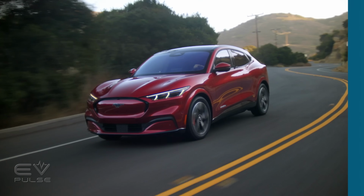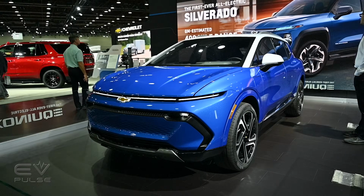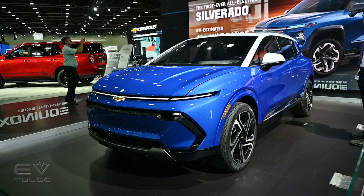Other electrics like the Ford Mustang Mach-E, Tesla Model Y, and even the upcoming Chevy Equinox EV are all far more attractive, at least to me.